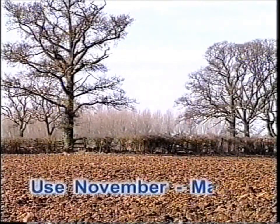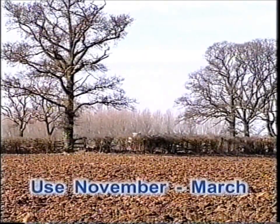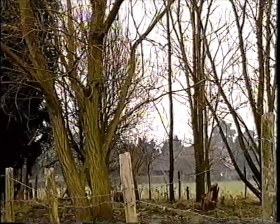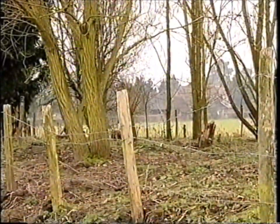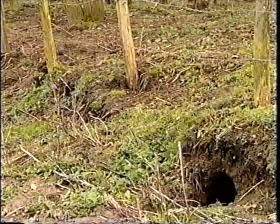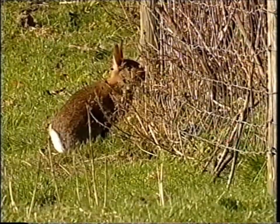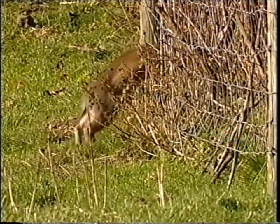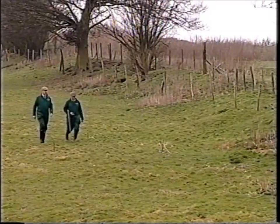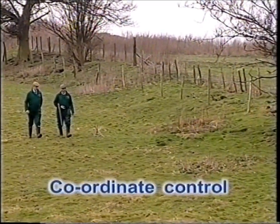Cymag is best used between November and March, before the main rabbit breeding season, which extends from January to June. Between November and March, numbers are at their lowest, burrows are easier to find, and it's not too late to protect autumn-sown crops. Rabbits are unlikely to respect your boundaries, so for better control and lower reinfestation, it's a good idea to coordinate control with your neighbours.